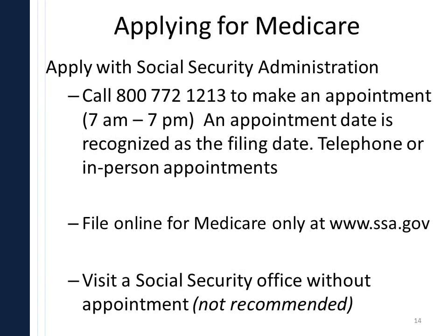To apply for Medicare, you would apply with the Social Security Administration, as I said. You can do that by calling their 1-800 number to make an appointment. You can make an appointment at any Social Security office. You can do appointments by phone, or you can do appointments in person.